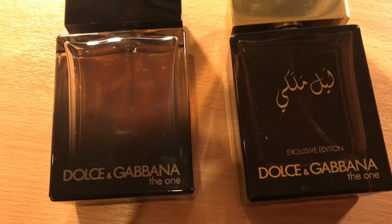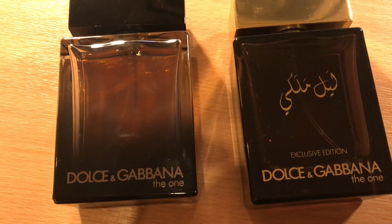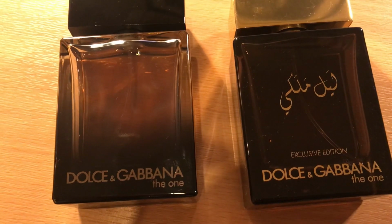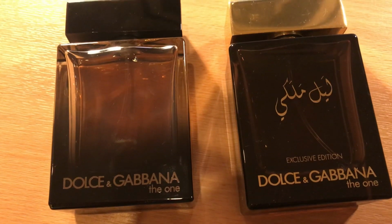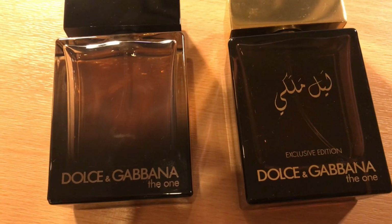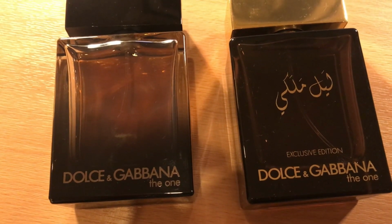And as you can see, I've got both bottles here, both 100ml. The EDP, again, I'm wearing that one quite often, day to day. That can go in any situation. But the One Royal Night version, realistically, guys, that one is definitely for the winter, definitely for the autumn. I'll keep that one close to hand, but again, it's not one I wear every day.